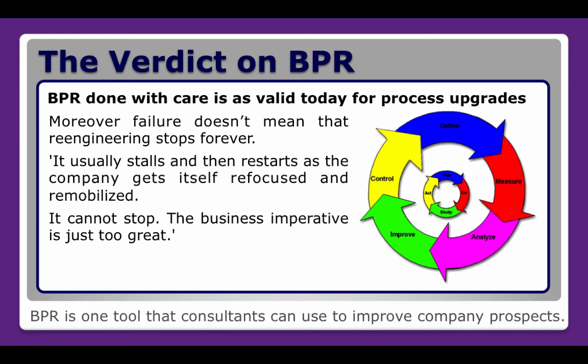So, verdict on BPR. BPR done with care is as valid today for process upgrades. Moreover, failure doesn't mean that re-engineering stops forever. So quite often projects start and stop and get refocused. It's more a continuous process, even though it is a business process re-engineering project. As new techniques come in, but on the whole, so much learning has been done by companies, consulting companies and software vendors that BPR is now a very viable technique, even if it's done more carefully as business process management.